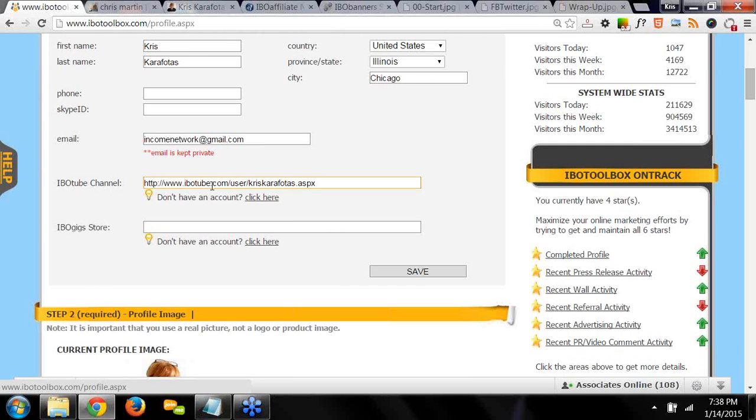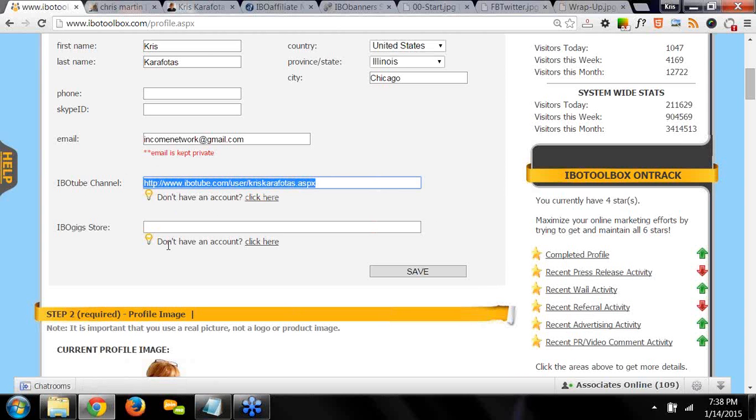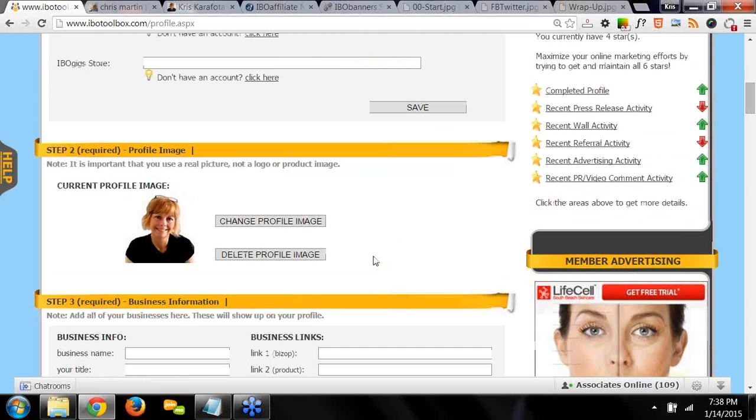And then if you sign up for your IBO Tube channel and put in your user URL in this box, you'll get a nice little widget on your profile, and the same thing with IBO Gig Store. And you can click here, either place to go register. Your IBO Toolbox logins will not work on the other family of websites, so you're going to have to register for an account. Then click on Save, and we're going to go to Profile Image.